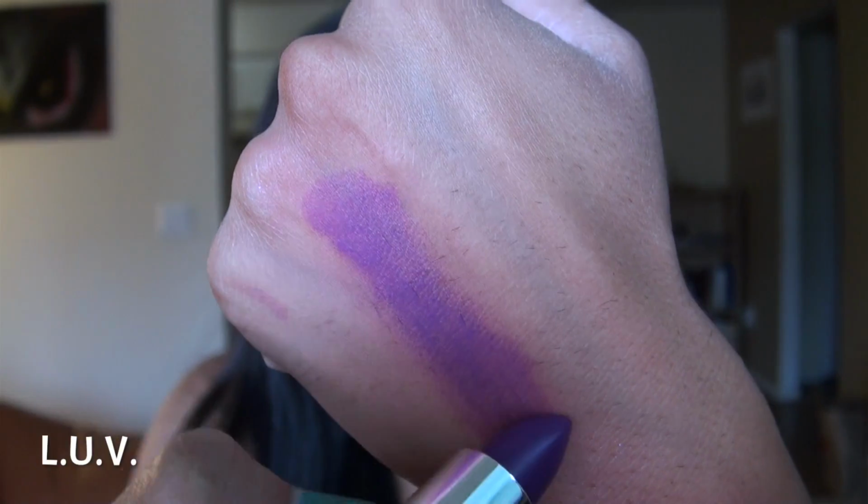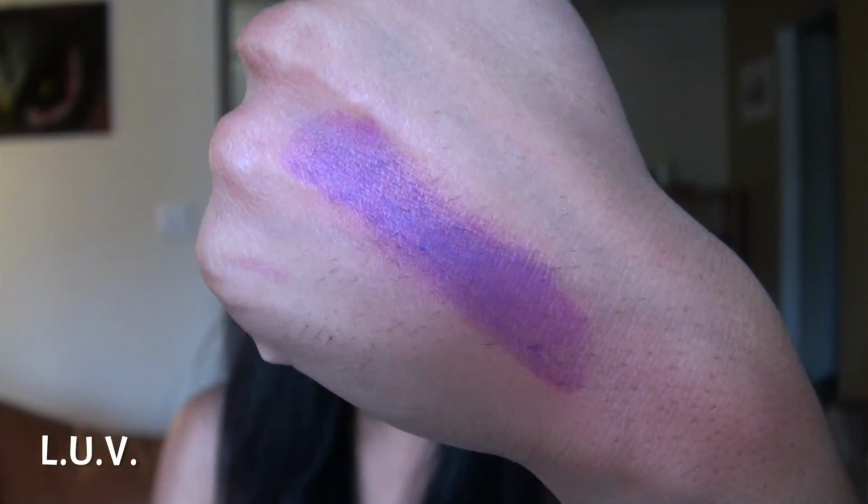This next shade is called L.U.V, which is a kind of mid-tone, very bright violet color. There's no shimmer in this one. It is a cream matte finish lipstick. However, I have to say, as much as I adore the color of this, the formula is very, very bad. It's streaky, it's blotchy, it's patchy, it's not pigmented. You can see that in the hand swatch that I did, how it just kind of bunches up on the rough skin that I have on my hand. So that's incredibly unfortunate. She does have this exact shade in her liquid lipstick formula. I believe it's called the Everlasting Love Liquid Lipsticks, and I much prefer this shade in that liquid lipstick formula because it is so opaque and pigmented and gorgeous, and I love the shade. I just don't like the formula.